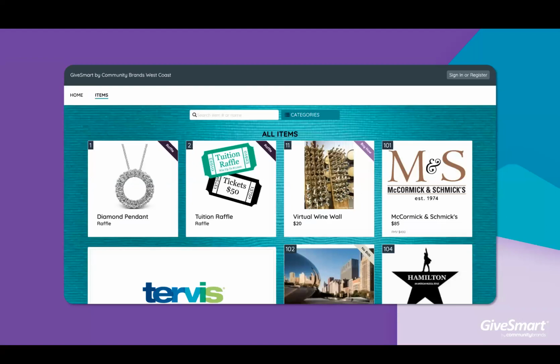Another fun feature I like to call out with GiveSmart events is the ability to create these fun and unique voting contests using the item management tool. So some organizations have gotten super creative with this, whether it's pet photos, which everyone loves, right? Those are always a big hit. School alumni classes, chalk art, whatever you can come up with. There's so much room for creativity here. Your supporters will pay to vote. And again, a little friendly competition can go a long way for your fundraising success.